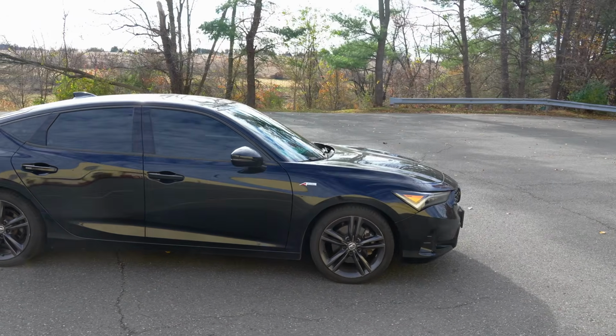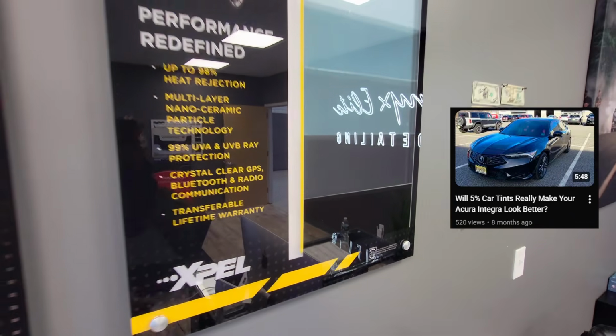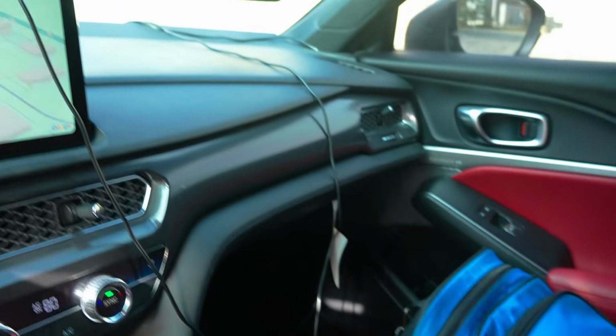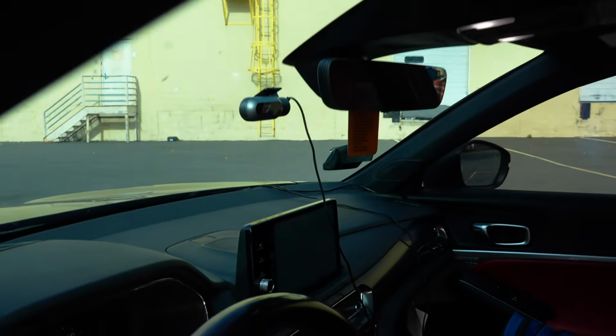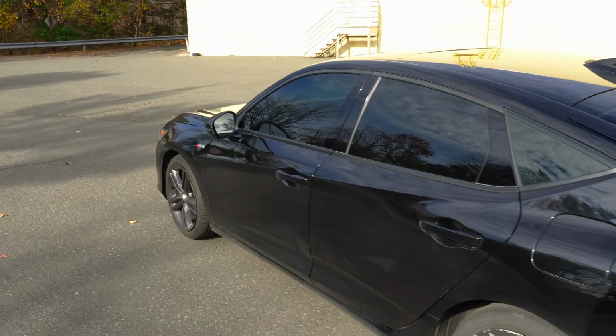Any mods that I've done other than the K-Tuner, I tinted my car, and there's a drastic difference. Thank you to Onyx Detailing in Freehold, New Jersey. They did the installation for me. So I got a dash cam right here, with all the wiring. I definitely recommend a dash cam. That is very useful. There's a lot of crazy drivers, especially when I go to New York City.